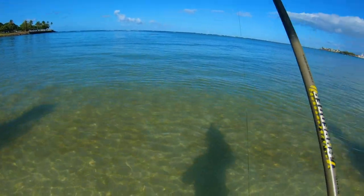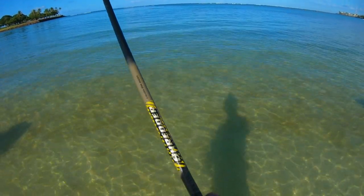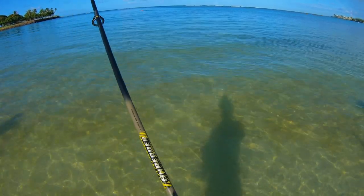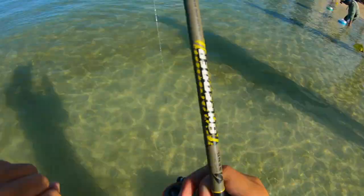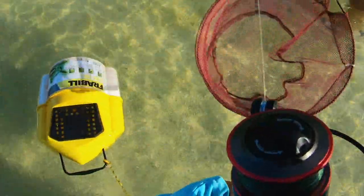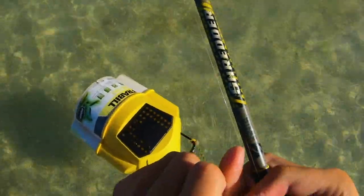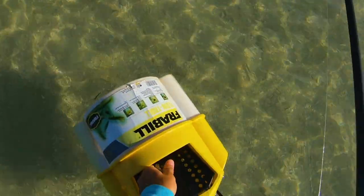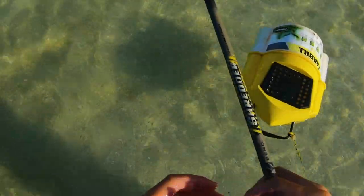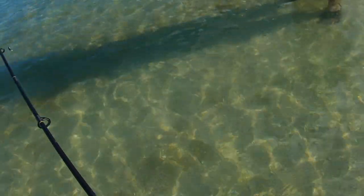I got one. Or did I just get someone else's line? Oh, I did get one. I hit a double one. I know the secret now. I know the secret. Want me to tell you what retrieve I caught it with? I caught it with a double. The double. Ding, ding.